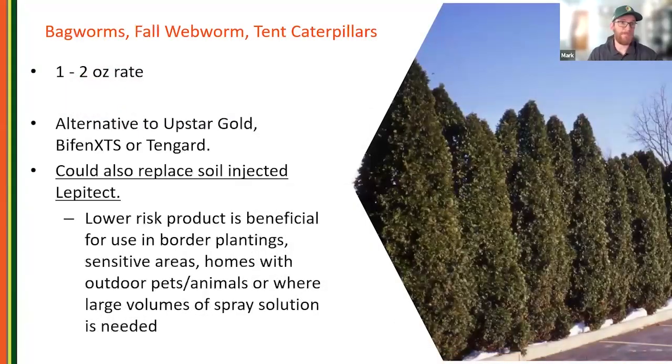The next one I want to talk about is bagworms. And so bagworms, fall webworms, and tent caterpillars. I'm going to group all of these together because they're all rather similar. Of course, different timings, but for these pests specifically, we want to use either a 1 to 2 ounce rate, so very low use rate. And I think that's one of the big advantages of this as well, is 1 unit of Diamid can actually take you very, very far. It goes very far.